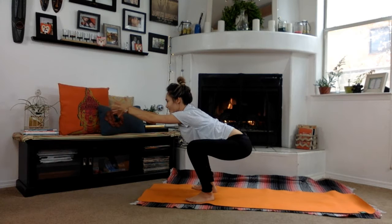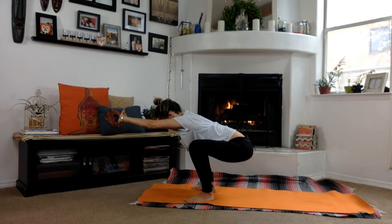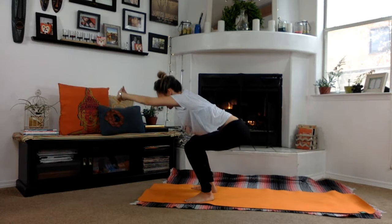Good, and interlace your fingers, push the palms forward, drop the chin into the chest. Three rounds of that strong three breath exhale. Two more. One more. Inhale, start to come up. Keep the hands interlaced. Bring the feet back together.